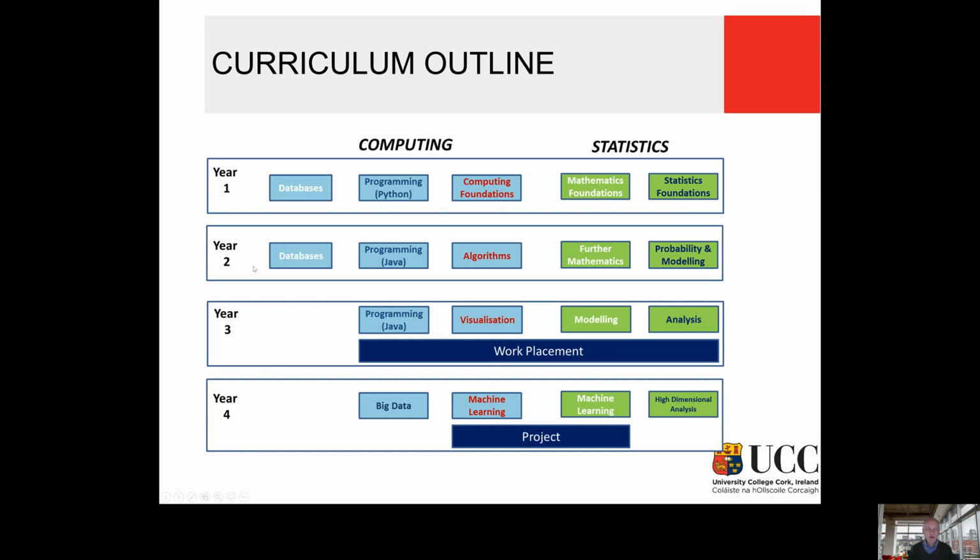In year 2, you'll continue with your work in computing on databases and programming, and you'll be introduced to algorithm design. On the statistics side, you will get some further mathematical foundations and you'll start your work on probability and modeling. Year 3, the key element here is a work placement, which can be of duration 6 months or 12 months. And prior to that, you will be working on the computing side in further programming and in data visualization. And you'll receive training in mathematical model development and further analysis of the statistical side.